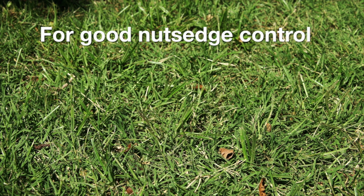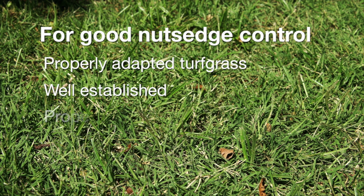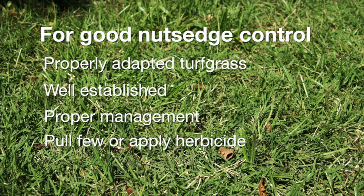So in summary, with sedge control, we want to pick a properly adapted turf grass, get it well established, and manage it properly. Then if we still have sedge problems, we can pull just a few of them, but if you need to turn to a herbicide, there are some herbicide products that can work. But as always, we have to read and follow the label in order to get effective and safe sedge control.